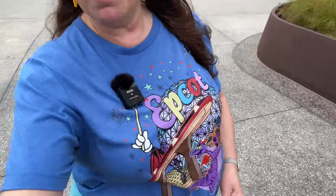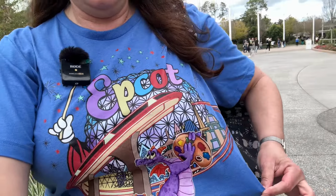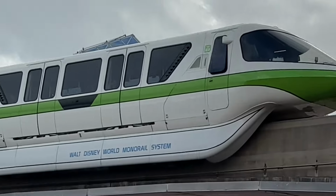No matter the park and which time of year, I always try to be in theme. So I've got my Epcot shirt and we've got Figment right there. He's got a little art palette. But check out my earrings. I got these on Etsy and I'm loving them. And then of course, I haven't worn this side of the hat yet. I've worn this side. So I love these hats. The weather's perfect, by the way. It is windy, cool, with the sun peeking through. So I think it's a good day.